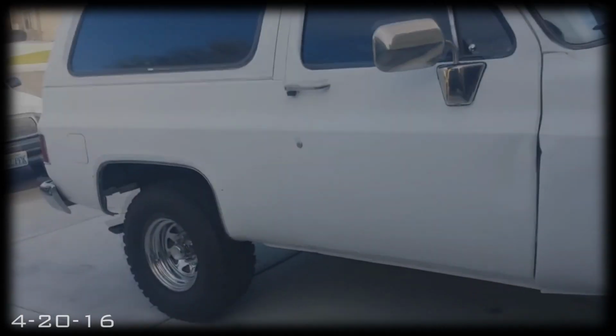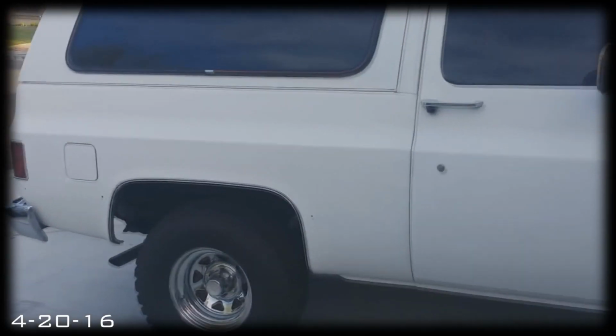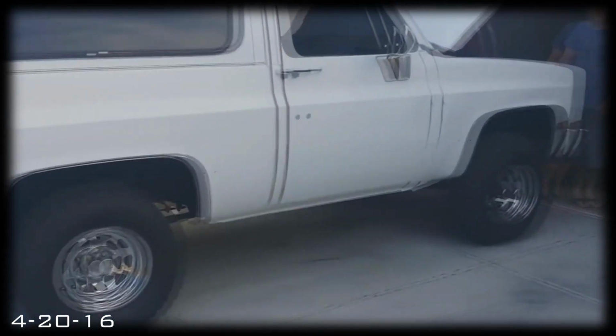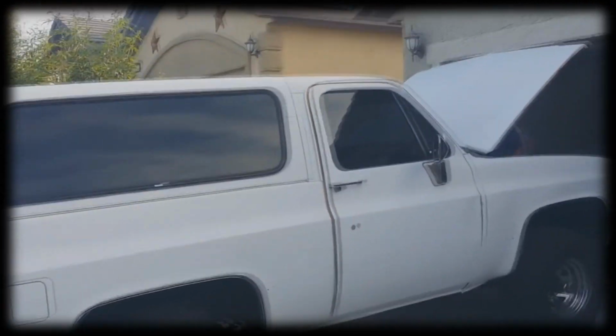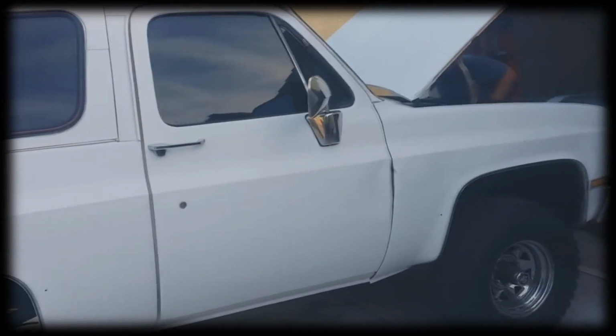What's up, guys? Just wanted to give you guys an update. This is my new project vehicle that I just got. It's an '82 Chevy K5 Blazer. It does have a big block in it, so I'm super stoked. Needs a lot of work.